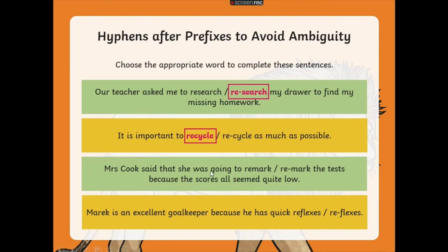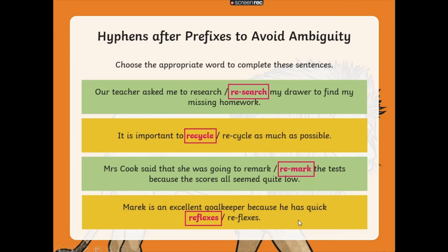Mrs. Cook said that she was going to remark or re-mark the tests because all the scores seem quite low. Which one would be correct here? Is the teacher going to remark, to comment, or is she going to re-mark them, to mark them again? Indeed, it will be to mark them again. Marek is an excellent goalkeeper because he has quick reflexes or re-flexes. Is it flexing again or reflexes? It is indeed reflexes there.